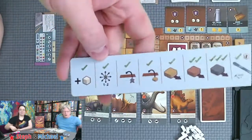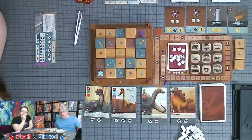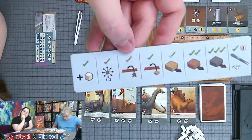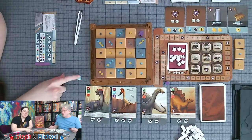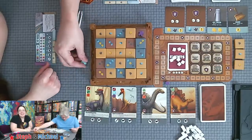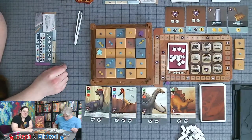For an action, you can move up to two spaces on the dig site, orthogonally or diagonally. For an action, you can also climb up onto the dig site. If your little dude has gotten pushed off the edge, which can happen, check the floor for meeples. Then you can hop up on one unoccupied tile along the same edge.